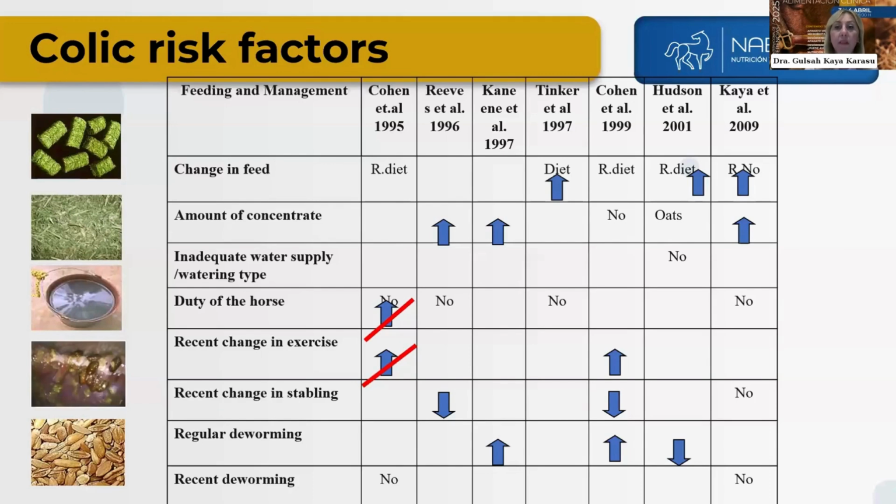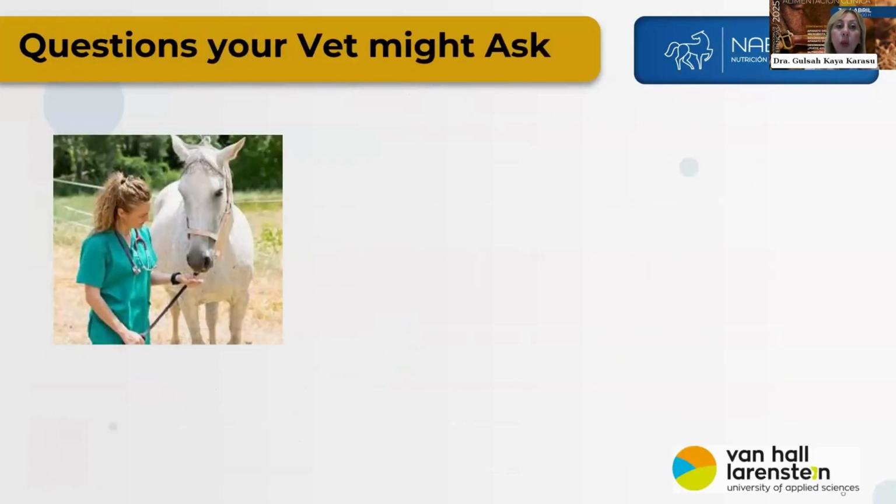Therefore, why is this list important for us? Because we don't know what the main risk factors for colic are. If you don't know the main risk factors, it is hard to prevent this disorder. So we really need to understand how the digestive tract is working, and what we can do for the digestive tract to work efficiently.